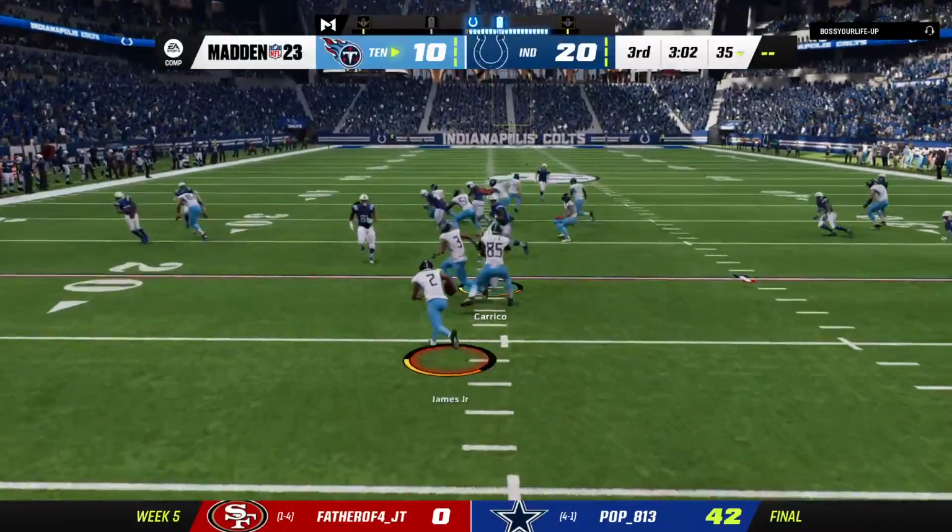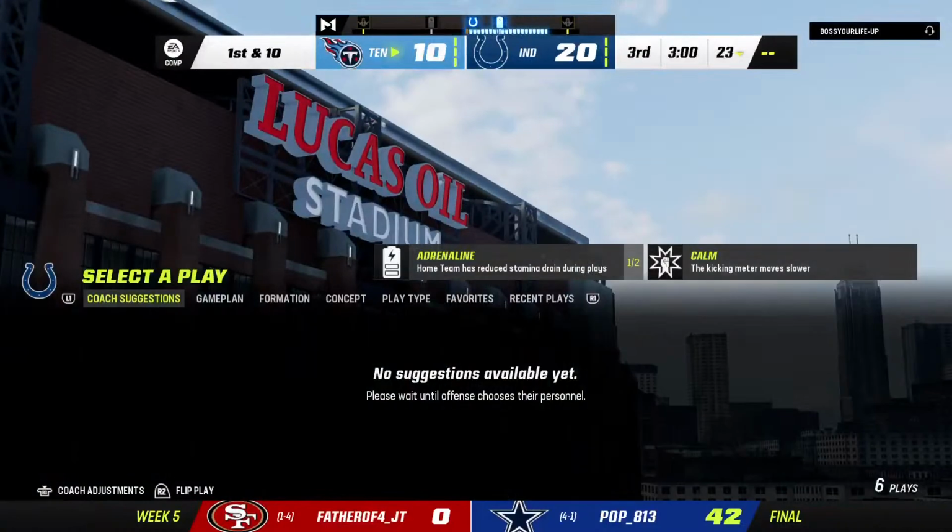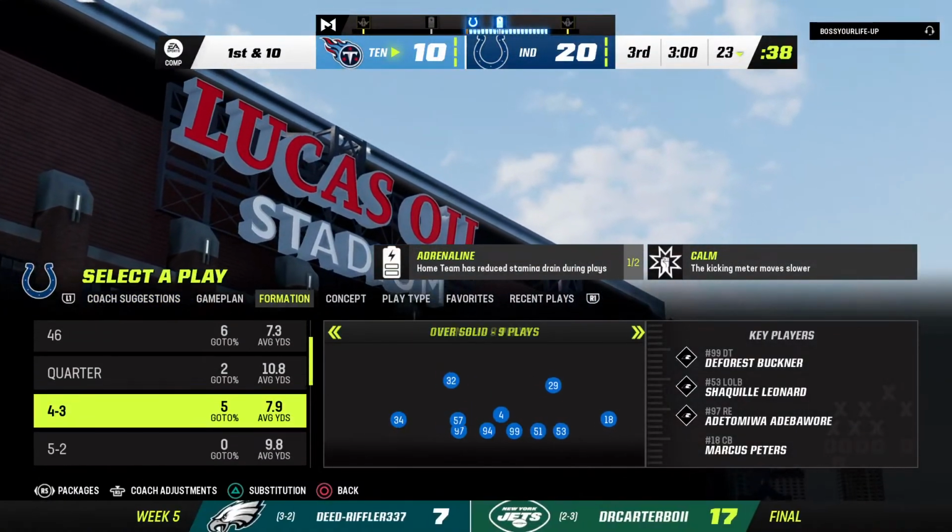From a couple yards deep, he'll bring it out of the end zone, and ultimately cannot get this out to the 25-yard line as he's dropped it to 23.